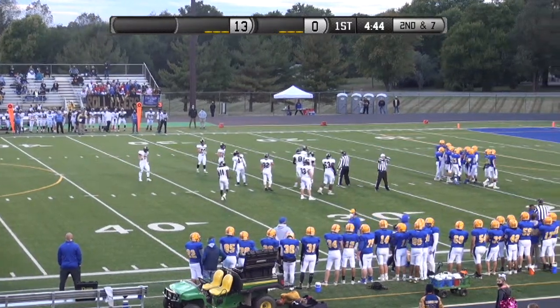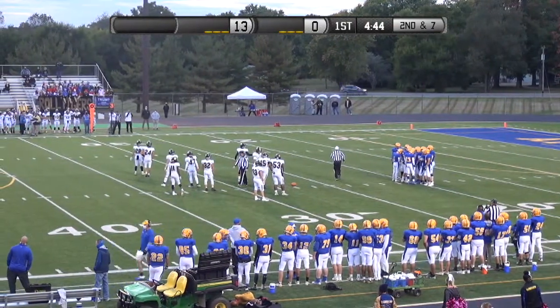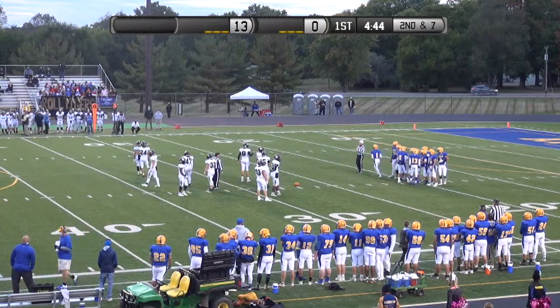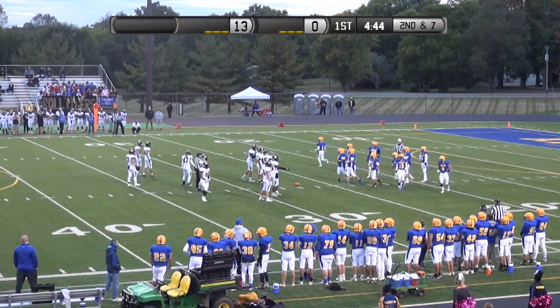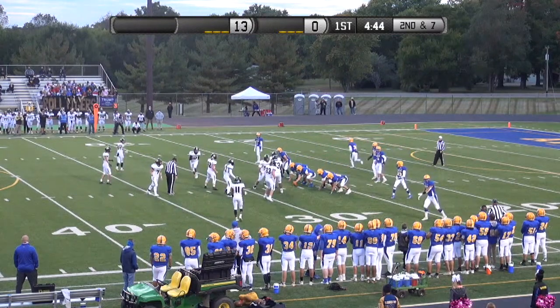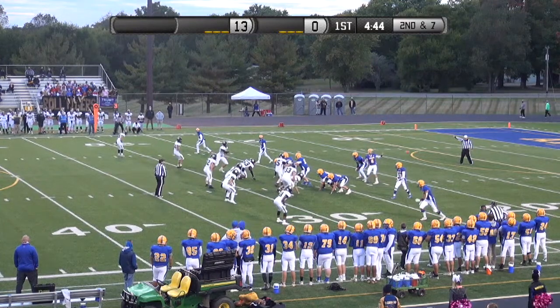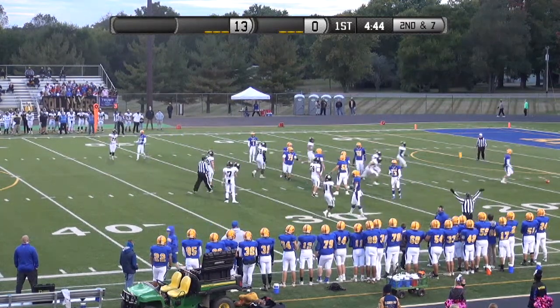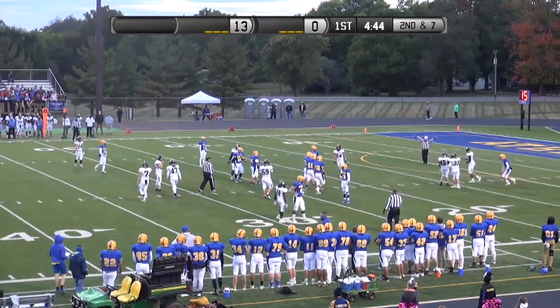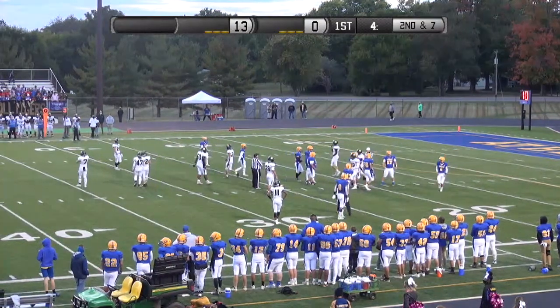Got 4:44 to go here in the first quarter. 13-0 is the score, Lebanon. Crawfordsville was moving the ball here. Yep, that's a couple plays. Coach Slicker's frustrated. That's just something you have to execute. They practice and drill that relentlessly. Oh, ball snapped, but Underwood was not ready for that, and I think confusion on the snap count is what I would guess.